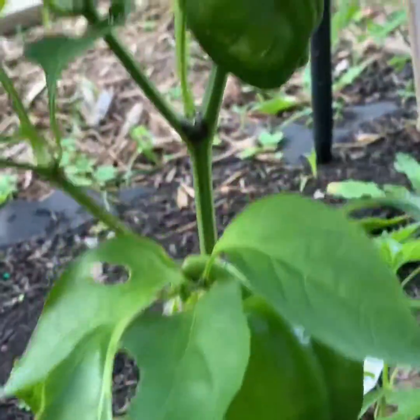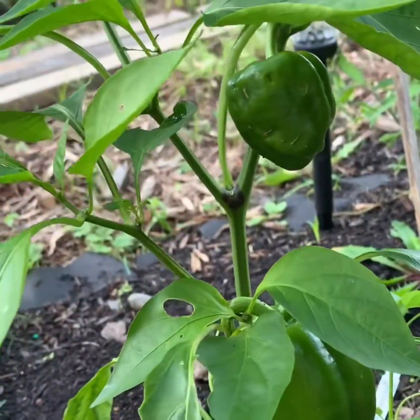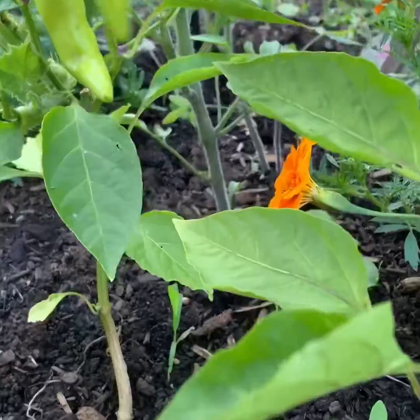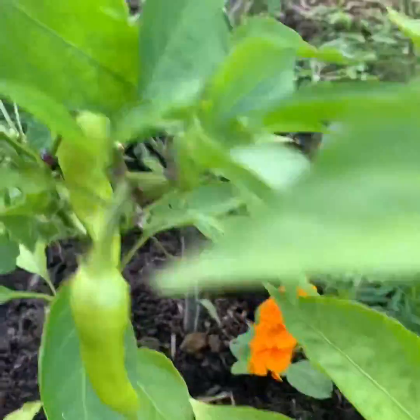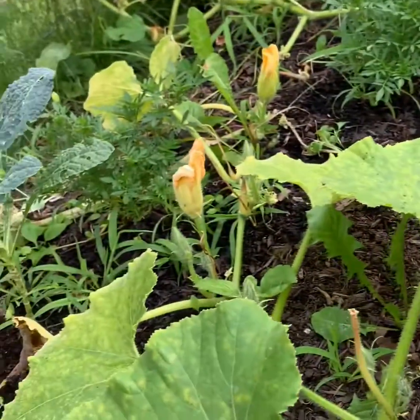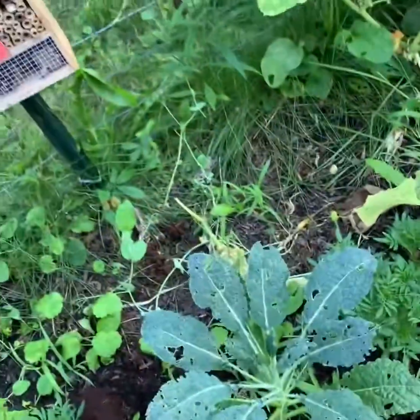I've got peppers. Those are orange bell peppers. Over here, I've got a ton of banana peppers growing. This banana pepper is actually being held by a monster pumpkin. I've got some kale that I have left.